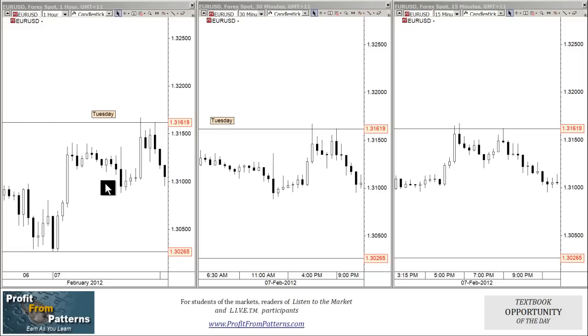The early morning Vanuatu time was lackluster, probably due to the fact that most of the world was asleep, and it was only the outside bar down close in the center of the screen here that heralded in a bit like a starter's flag saying, hey, get ready for something. At the back of your mind, it's a buy day.